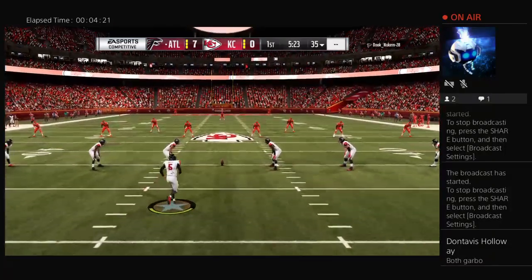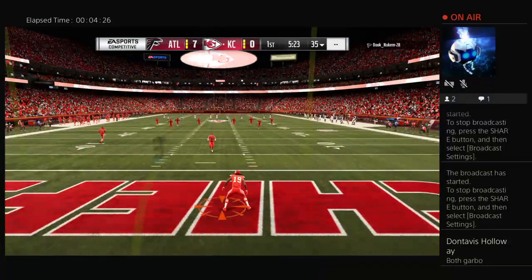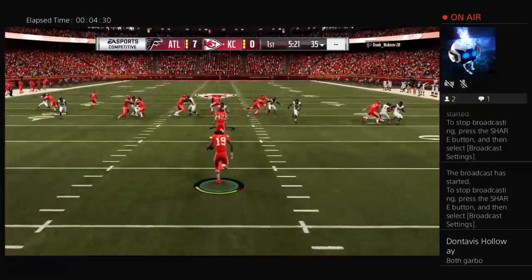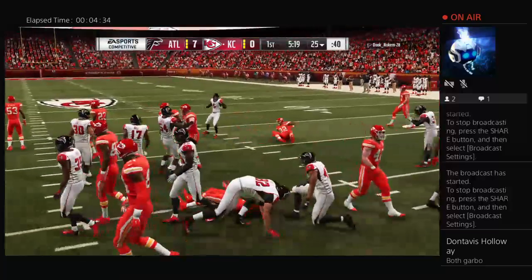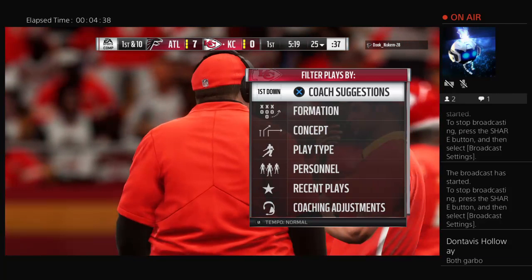Here's Bosher to kick it away. That's fielded in the end zone. And all that work, but he stopped where he ultimately would have been had he simply taken a knee, and that's the 25-yard line.